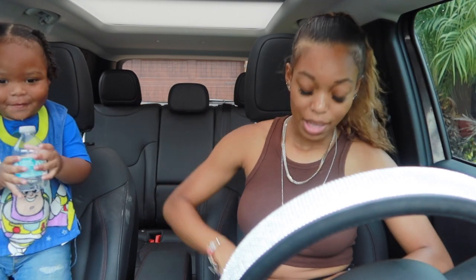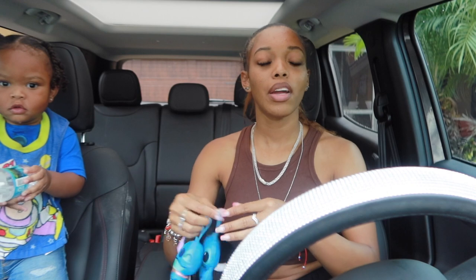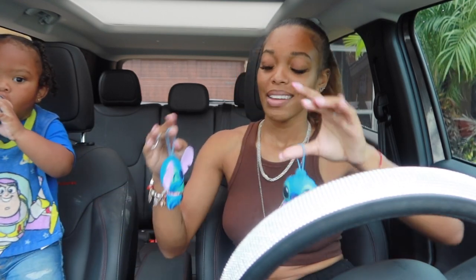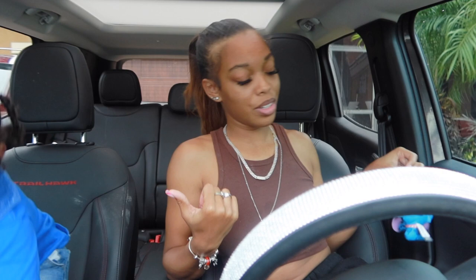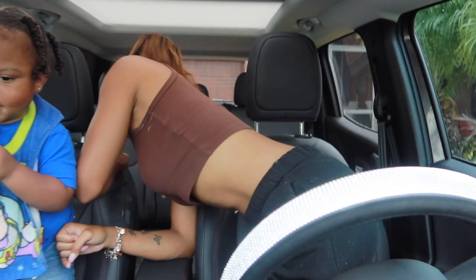Here. So I'm obsessed with Stitch. Stitch is my spirit animal. He's my guardian angel. He's just everything to me, okay? So I have these little Stitch plushies that were right here, but when we took him to the park yesterday, he kind of pulled them off. So yeah. But anyway, back to the car.